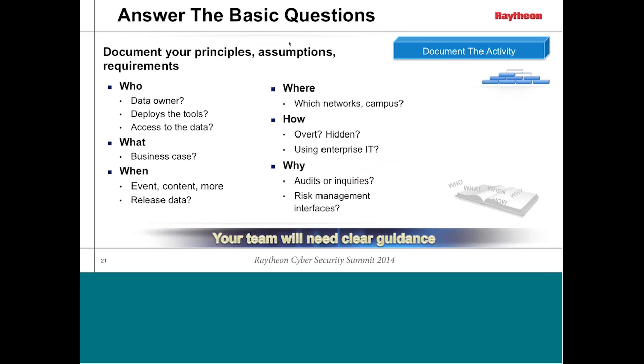I think with all programs, you need to answer the basic questions: the who, what, when, where, how, why. Ask them. Ask before you put them in place. Don't assume anything. Assumptions are bad. Who owns the data? Who has access to the data? Who deploys tools? Where do they deploy them? When? How? So all these types of questions are great questions to ask up front.